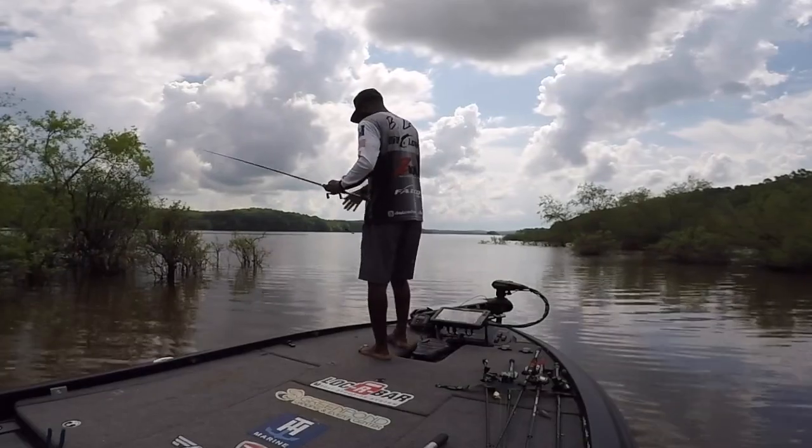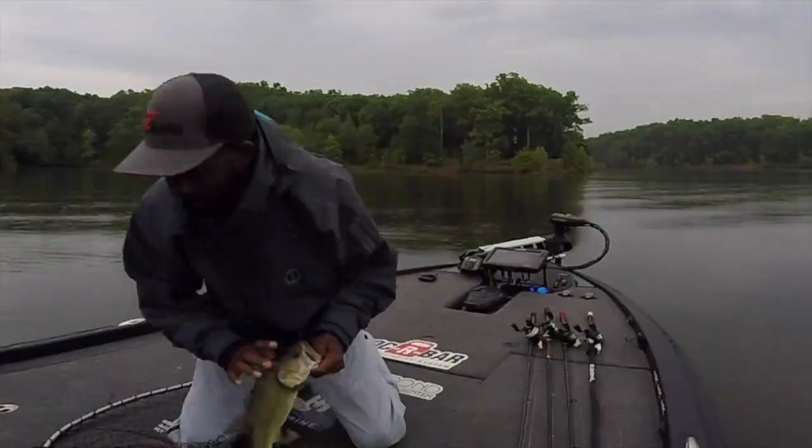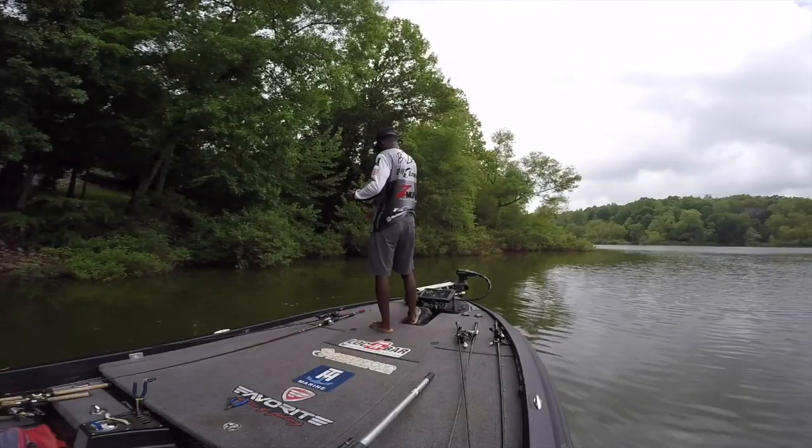So those fish, especially on the Tennessee River, they move really fast. I only have probably a handful of waypoints that I feel like fish go to after they spawn here. When I say a handful, we're talking less than 10 waypoints.